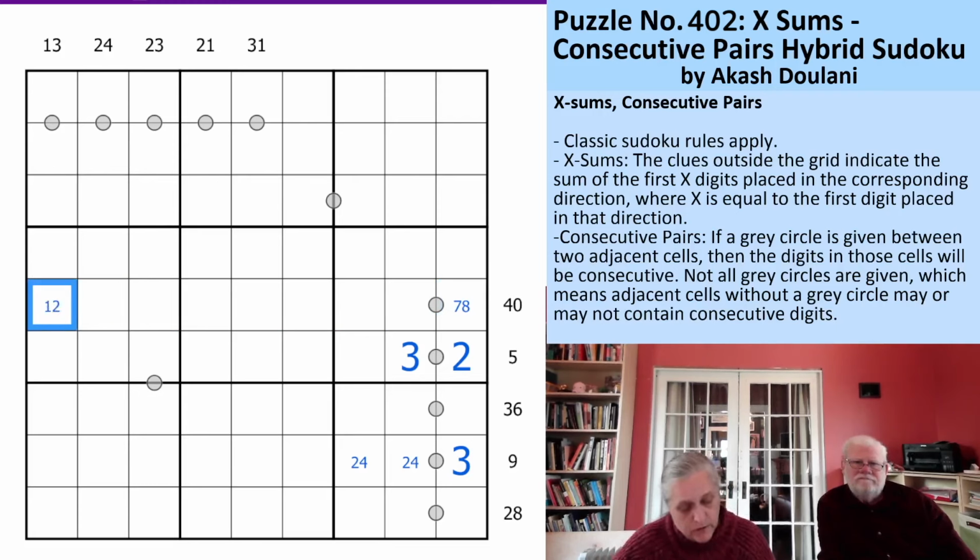So this is certainly 1, 2, 3, 4, 5 for what that's worth. I don't usually pencil mark that fully, but just to sort of, and in fact, I'm going to take it back out. Yeah. How about the 13 in column 1? The 13 in column 1.